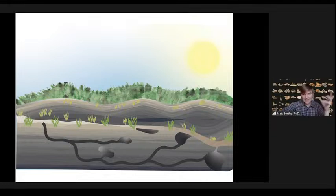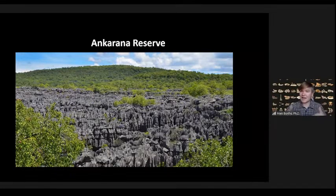Those pockets in the limestone rock are perfect places to collect the carcasses of animals that are living on the surface. They might wash in, or they might even be put in by the animal that gets lost in a cave. And so when we go to Madagascar, where lots of these fossils come from, are from these kind of landscapes that are just dominated by caves.